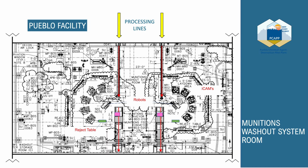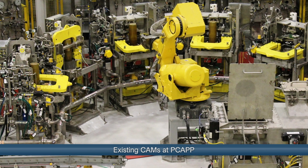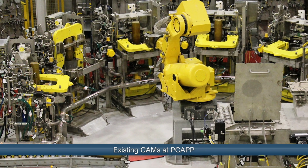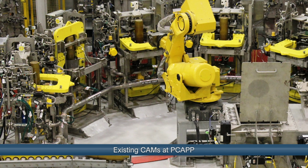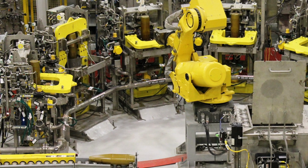There are currently 2 processing lines located in the munitions washout system room, with each line planned to accommodate 5 improved cavity access machines and 1 FANUC robot for material handling. The improved cavity access machines were designed to be installed on the existing mounting pads, maintain the same utility connections, and operate on the existing facility control system in Pueblo.